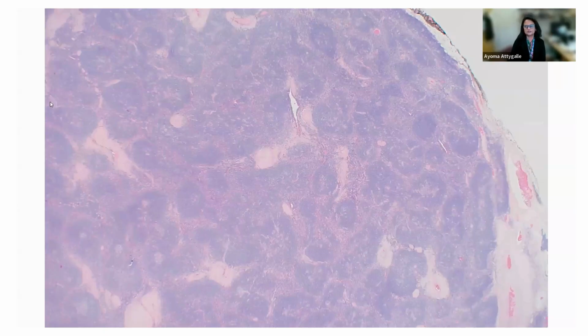So this lymph node, what you see immediately is that there's an alteration to the architecture. In fact, when I showed the slide to my registrar, the first thing she said was, I can't see any sinuses here. So there are no sinuses here. Yes, the sinuses are either compressed or in some way not visible anyway.